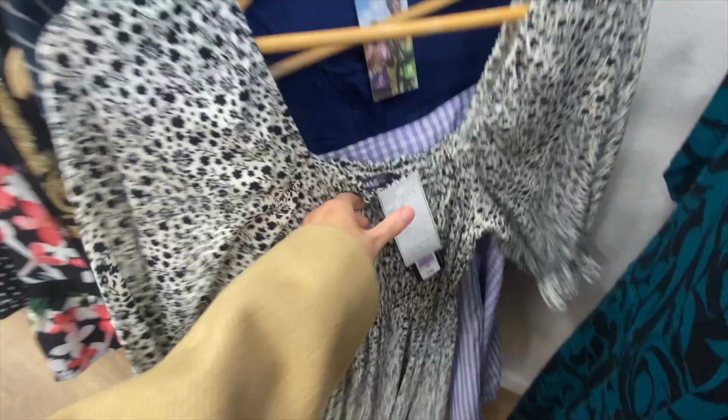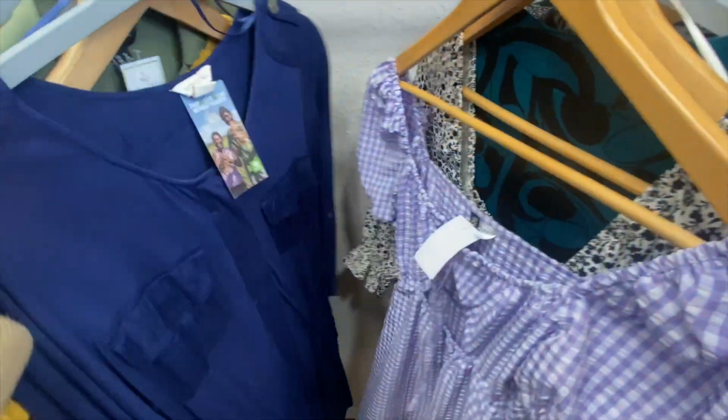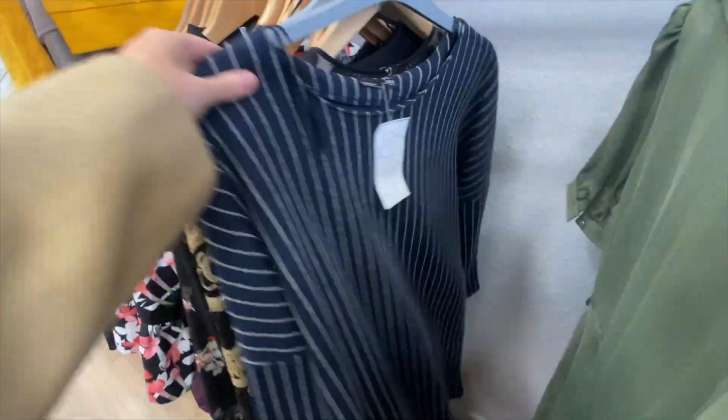Okay, onto the dresses. This shop has such a huge selection of dresses to choose from and browse from. They have about 4 rails full of dresses and they are all organised by size, which just makes life so much easier.